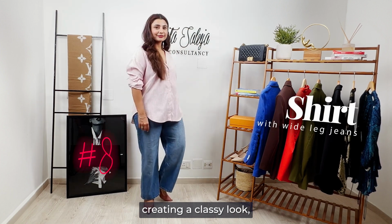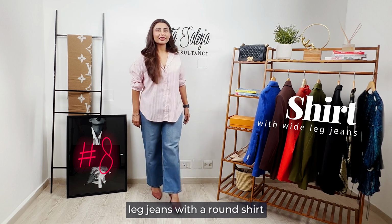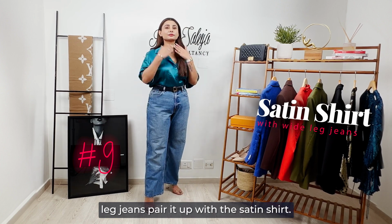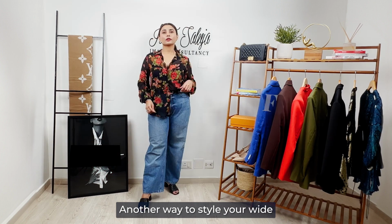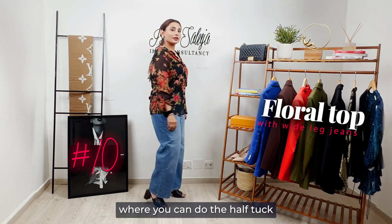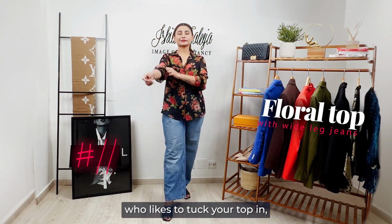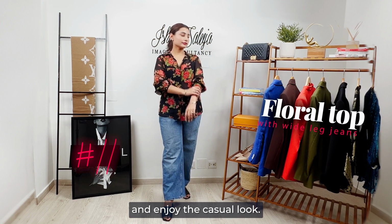Moving on to the next one, creating a classy look. Pair your wide leg jeans with a round chalk shirt and you will not go wrong. This is how I like to style my wide leg jeans. Pair it up with a satin shirt, add a little belt and you're ready for a night out. Another way to style your wide leg jeans is to pair it up with a floral top where you can do the half tuck to create that casual fun vibe. But hey, if you're not somebody who likes to tuck your tops in, then I would say let the flowy top be and enjoy the casual look.